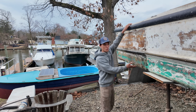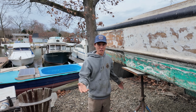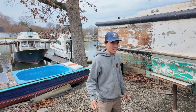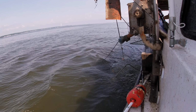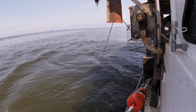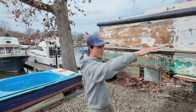There's not a lot of freeboard on a deadrise, and that's because you need to be close to the water to be able to do what you're doing. I mean, you don't want to be lifting crab pots over 4 foot of freeboard to get them in the boat. You just want to not have to bend over and not have to reach up to work. But yeah, it's a very iconic deadrise shape.